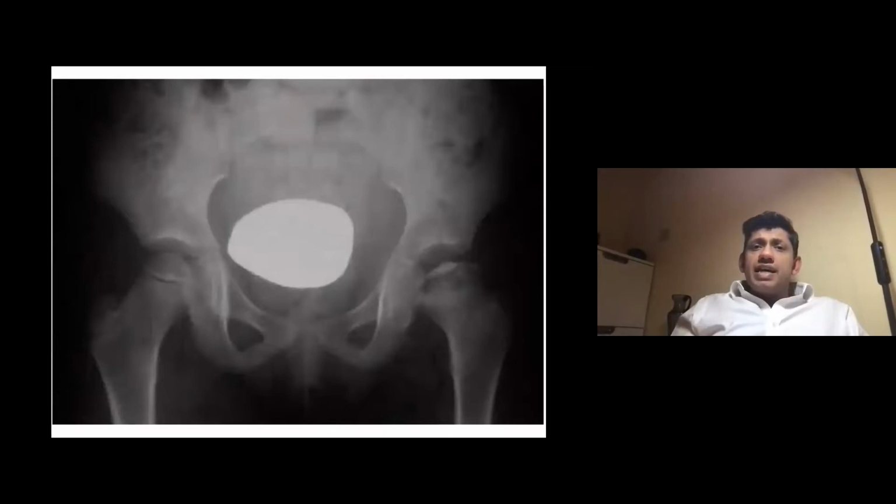Mckenna, etiology theories, the vascular theory. There are loads of theories, but none of them have been proven. So we know that there's a vascular insult. You can induce this in pigs by basically tying off the blood supply to the femoral head. But what causes that is the big issue.